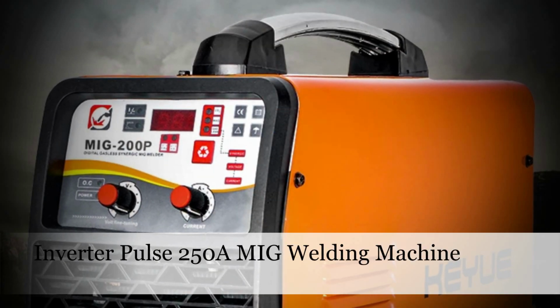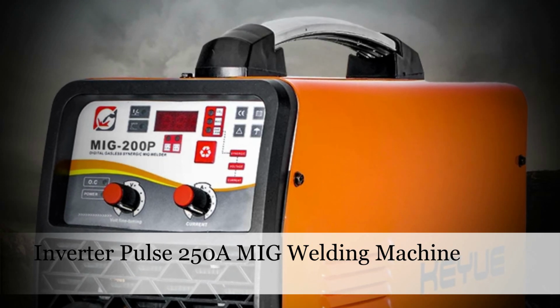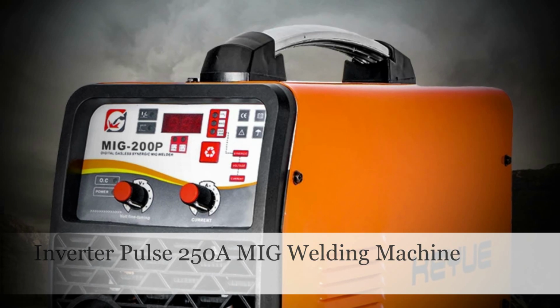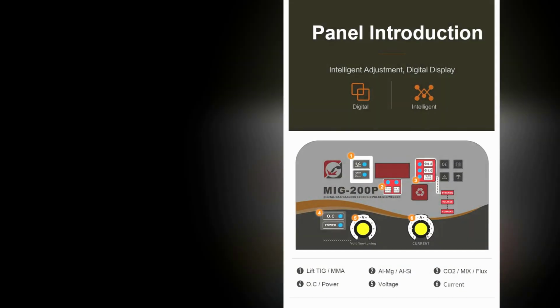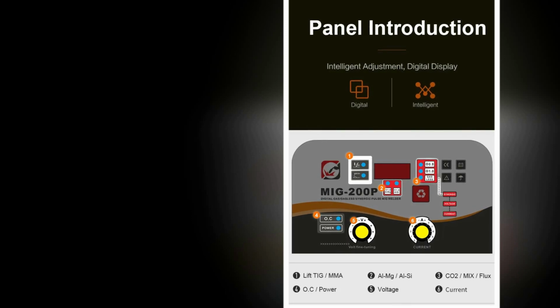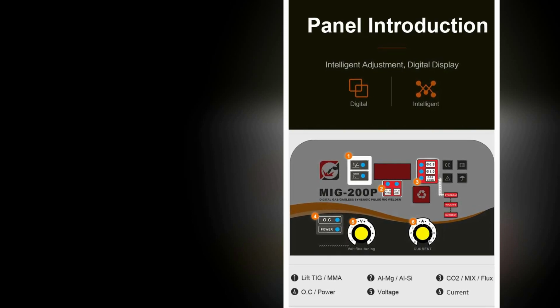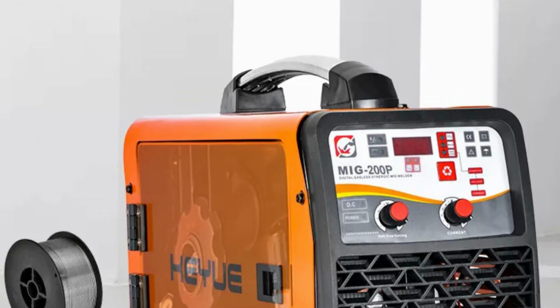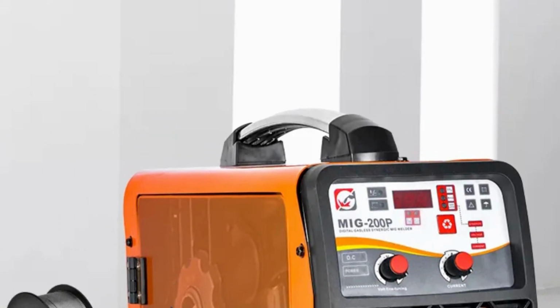Number 5. Inverter Pulse 250A MIG Welding Machine. Introducing the Inverter Pulse Single-Phase 250A MIG Welding Machine, a versatile and multifunctional welding solution that covers a wide range of welding needs. This cutting-edge welding machine offers an array of capabilities, including MIG, TIG, and MMA welding functions.